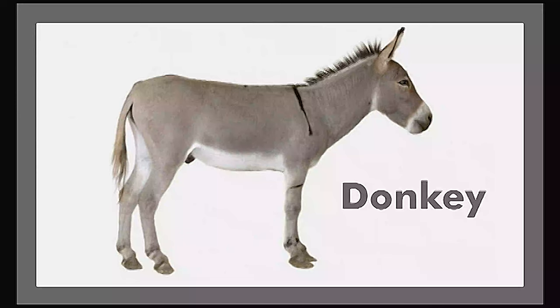Donkey, donkey, donkey. Can you say donkey? Very good. But can you make a sound like a donkey? This is what donkeys sound like.